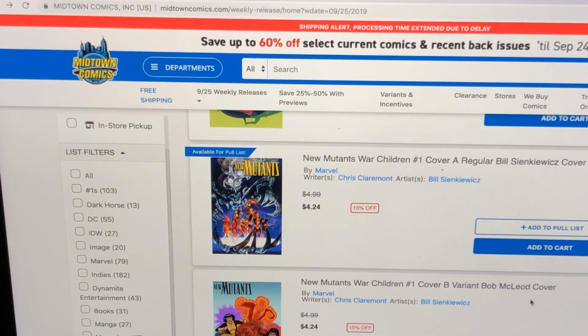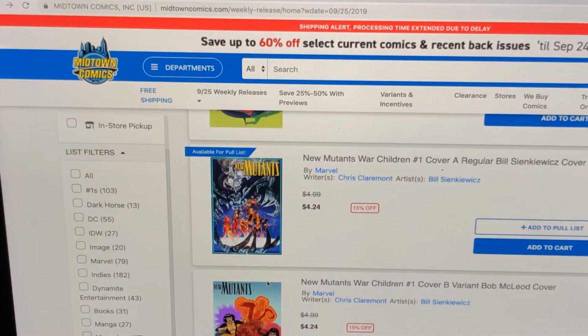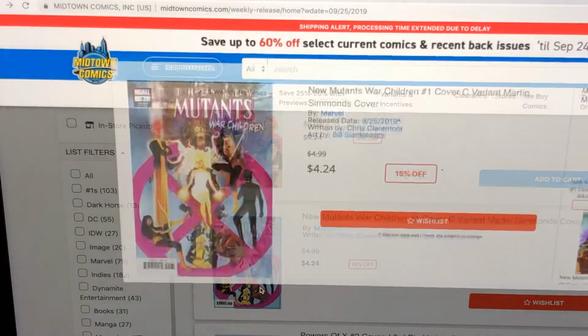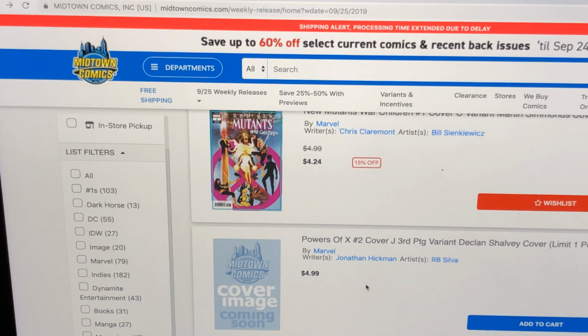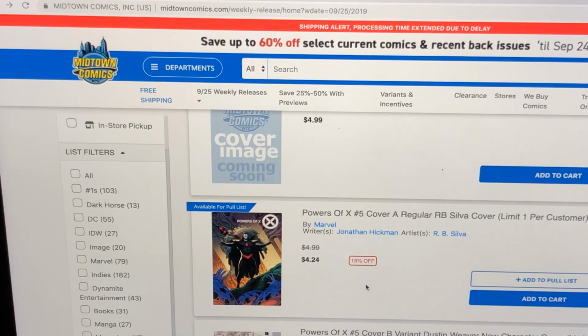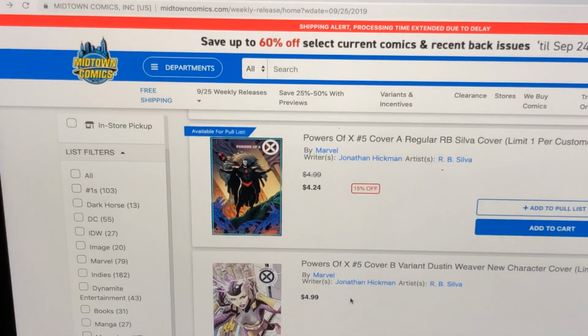New Mutants War Children number 1. You got the Sienkiewicz cover, which is okay. It's not too bad. You've got a Cloud cover. It's all right. And it does look like the hot one is the C cover. That is sold out already, so I don't know. Not too sure why, but it is sold out. Powers of X number 5. You got the A cover by Silva, really nice looking cover with Mr. Sinister on it. I would definitely grab that one.